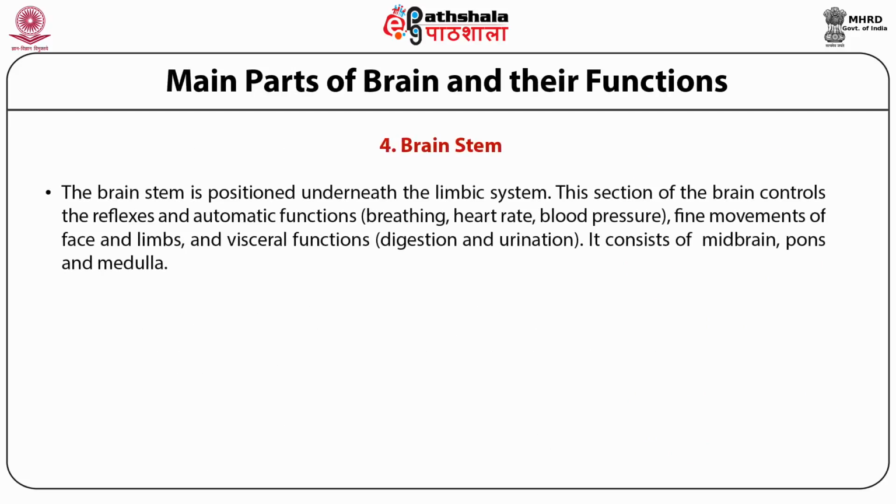Brainstem. The brainstem is positioned underneath the limbic system. This section of the brain controls the reflexes and autonomic functions like breathing, heart rate, and blood pressure, fine movements of the face and limbs, and visceral functions like digestion. It consists of midbrain, pons, and medulla.